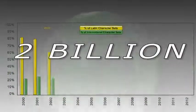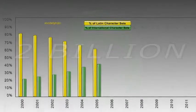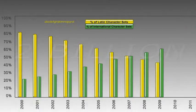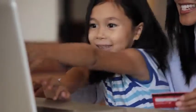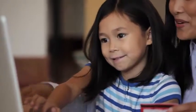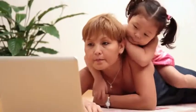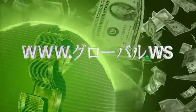There are now more than 2 billion people with access to the internet. It's growing fast, and it's just getting started in some of the world's most populated countries. More than half of the internet community currently uses non-Latin character sets in their native languages, and the shift will continue as thousands of people every day from different countries across the world get on the internet for the very first time. Get in on the ground floor with .ws world site international domain names.